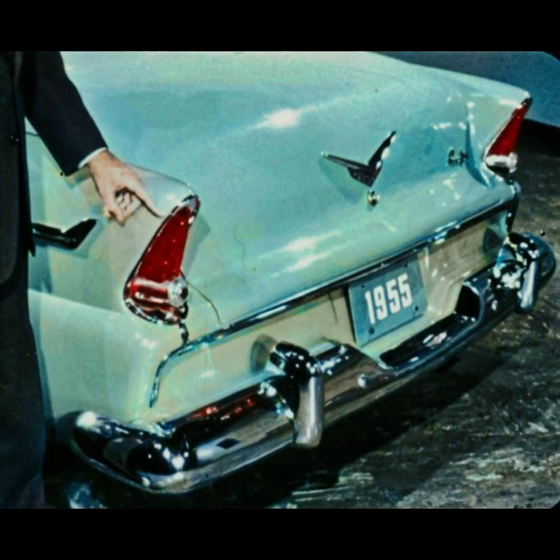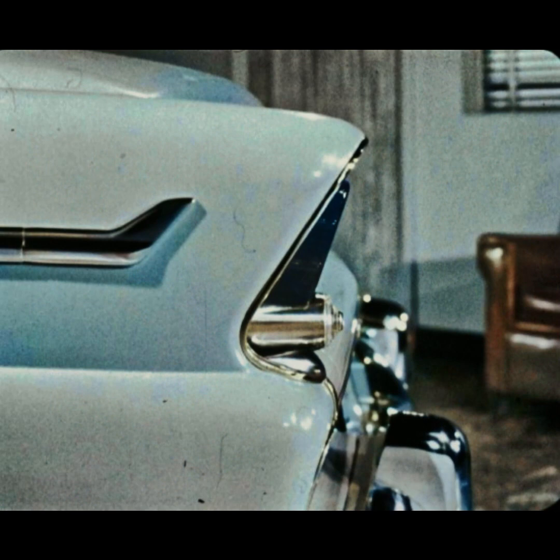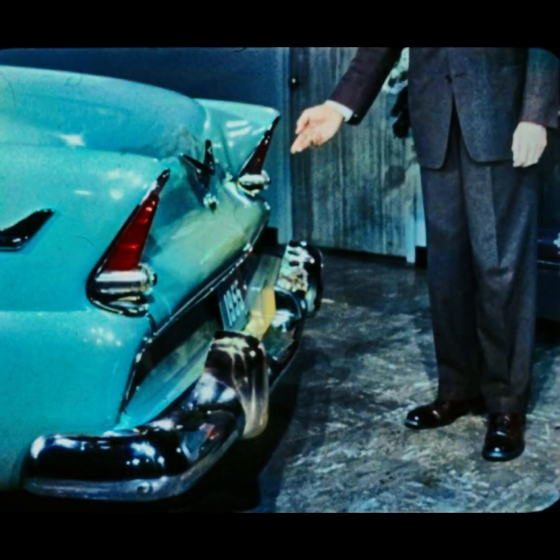Any way you look at it, this new Plymouth is going places. Back here, don't you like the way these taillights are ringed with chrome? The lenses stand out just like jewels, so you can see them even in profile. And notice how the contour of these lenses is repeated by the curve of the deck lid and rear body panel. Incidentally, this curvature also helps to make the rear deck unusually strong and rigid.